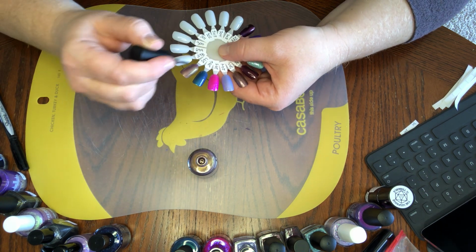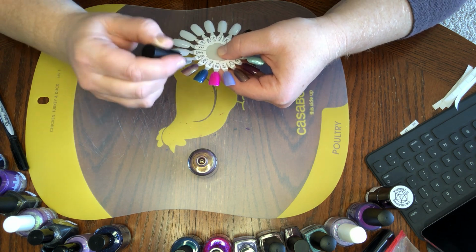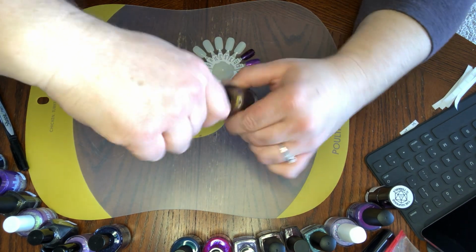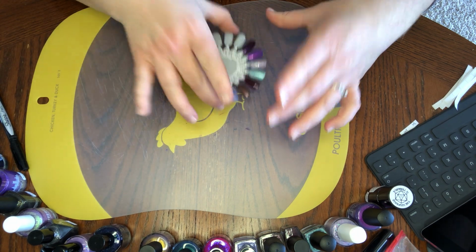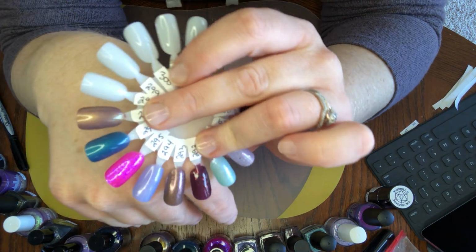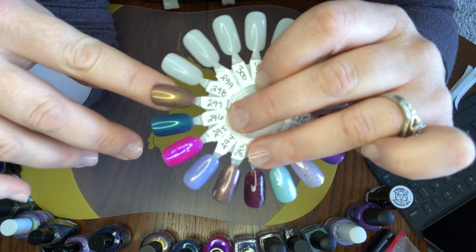So this is the second coat on this Bee's Knees Lacquer. Gasp. And that brush really laid down the color and the shimmer nicely, and I was correct, it is opaque in 2, so that is a really pretty color. That is very pretty color.